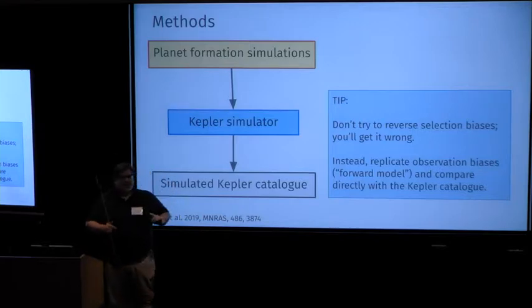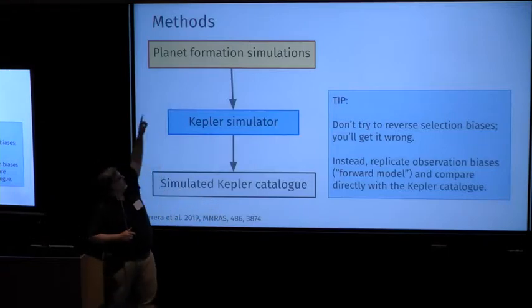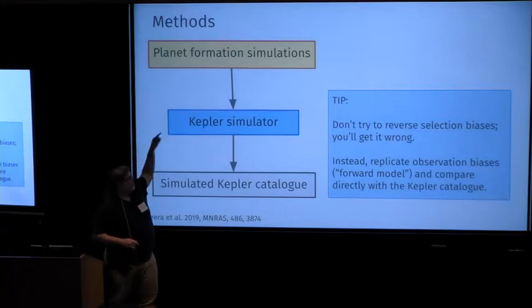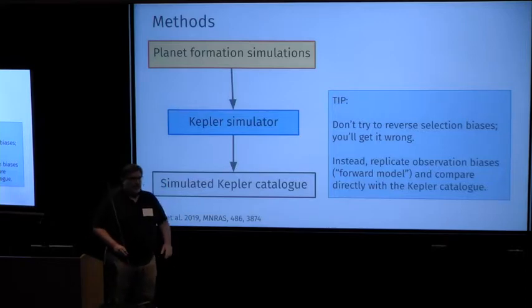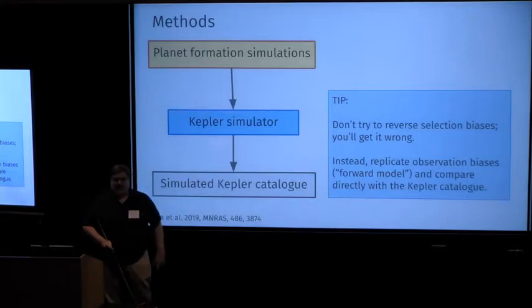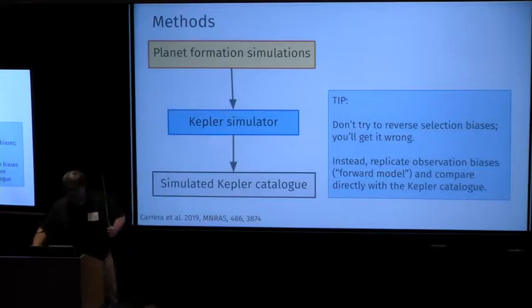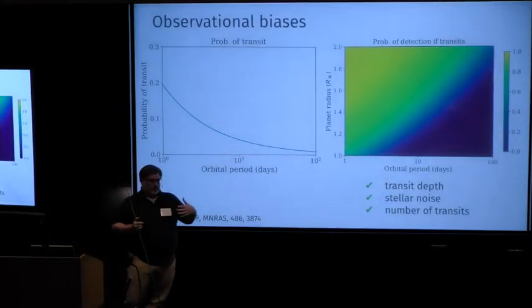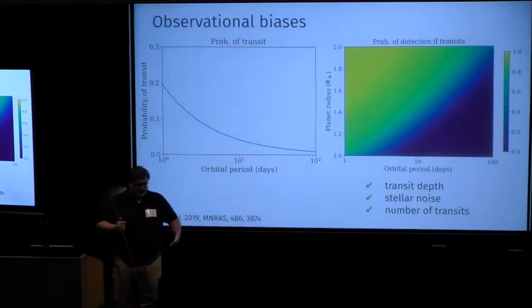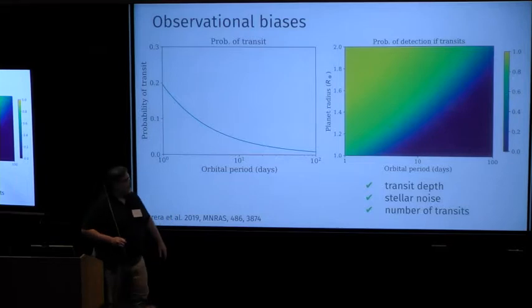What you want to do instead is forward model the problem, that is, take simulations and simulate Kepler effects on top of that. Basically, it's easier to break things than it is to take Kepler and unbreak it. So that's what I suggest, and that's what I've done. So first, there's the geometric effect. Planets have some probability of transiting. That's basically a function of the overall distance. That's the easy part.